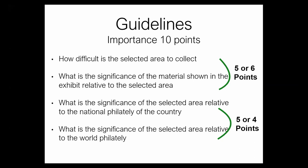I will just take a minute to digress and say there's 10 points in importance. In all the years that I have been judging national shows and international shows, the range of total points of importance I see in exhibits entered in national or international competition, I really rarely see anything below a 6 in total, and relatively rarely see anything more than 9. To get a 10 in importance, you've got to be, you know, penny blacks. It really has to be tremendously important in every sense of the word to get a 10. You don't see 10s very often, but you do.